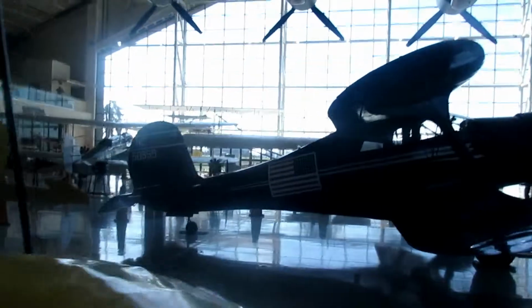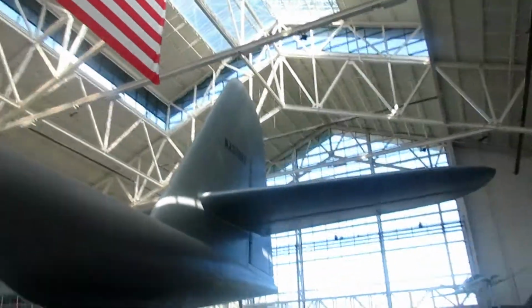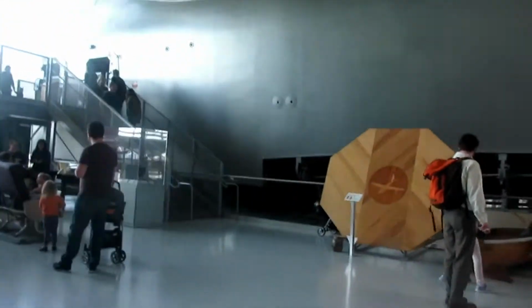This is just like a small one. A lot of them are from the US Navy and other stuff. This is the biggest plane in it. The plane has like 4 propellers. You can go in there and look at some stuff. So let's go climb up the stairs real quick.